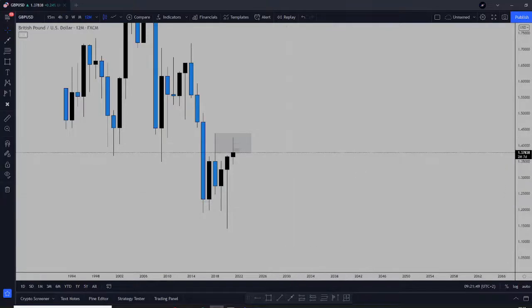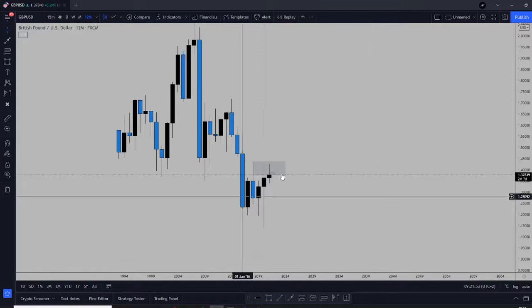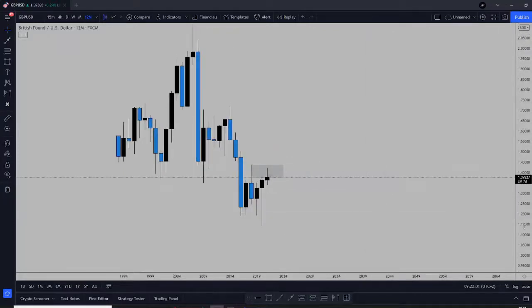So I'm not sure. It's a bit tricky right now because this really indicates to me that price might go lower. That's looking to go lower at least. So yeah, I'm not really sure. We just have to wait and see, guys.